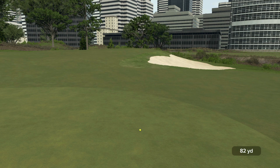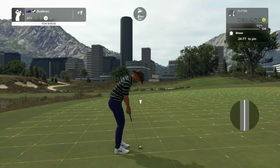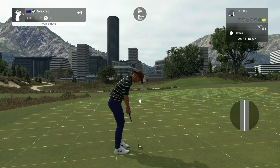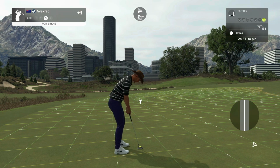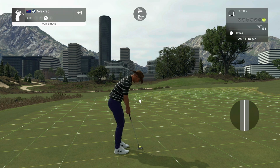Okay, what's that going to leave us with? Looks like a bit of a downhill putt. Oh no, just sloping to the left. Right, let's see, what do we got? 24 feet. Broke pretty hard last time, didn't it? It's not orange though.